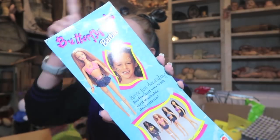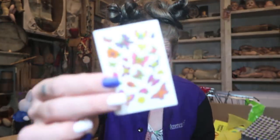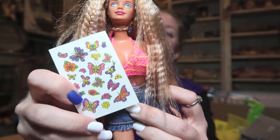Oh, we have butterfly art Barbie, and it's all making sense now. Those temporary tattoos that I just showed you guys, yes, this is for Barbie. So you can see she's already proudly wearing one. She already has a belly button tattoo, but you can put these tattoos all over your Barbie doll.